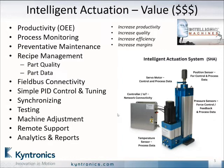The simple PID control and tuning is what the intelligent actuator offers. Again, this is compared with non-intelligent things out there, a lot of things like hydraulics and pneumatics. Synchronizing hydraulics is a challenge. It's relatively easy with the intelligent actuators. Connect them together. A lot of testing applications have gone down our road to replace hydraulics, just because they can easily set it up. A lot of data is available, etc.